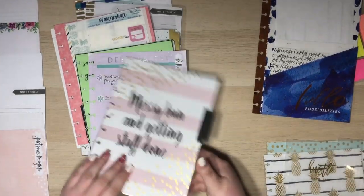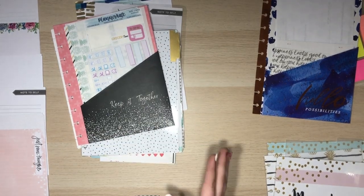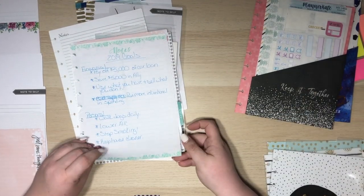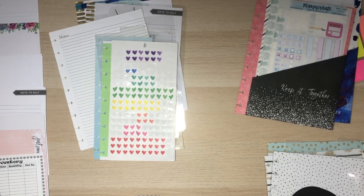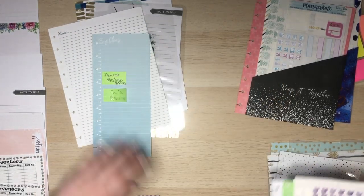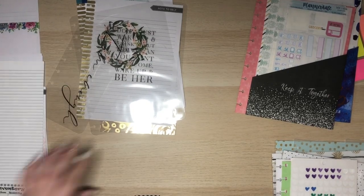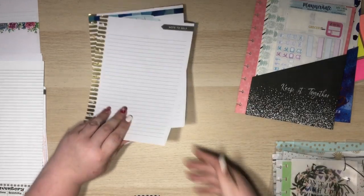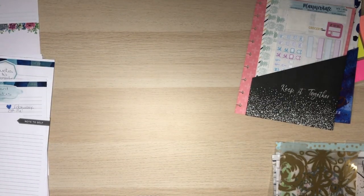So I am just, this is my financial section, which, yeah, I don't even want to play with that yet. Let's see here. Oh, there's some more goals. I've got a freezer inventory, a pantry inventory that is empty. What is wrong with me, you guys? I've got some trackers here, so for now those are all going to stay. I've got some stickers, another dashboard. I've got some blank paper. I've got some more blank paper. The amount of blank paper that I had scattered throughout my planner is just unreal. I've got important dates, quotes to remember, and more blank paper.